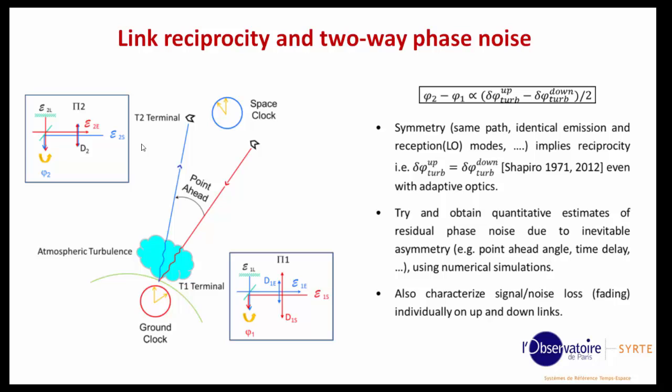If your two paths are perfectly symmetrical, and that's been shown by Shapiro in 1971, and then by the same Shapiro back in 2012, for different configurations, you have complete reciprocity. That means your two links are totally symmetric, and your phase noise in particular on the way up is the same as on the way down. However, when you have asymmetries, what residual phase noise do you get? And that's the question we're trying to answer.